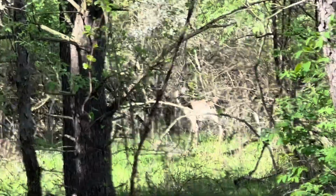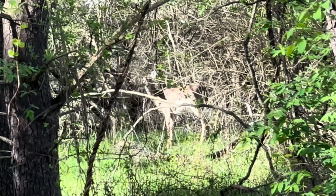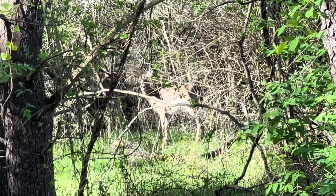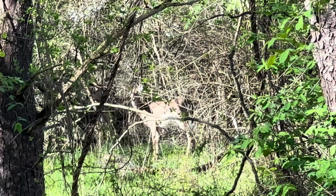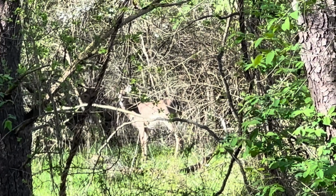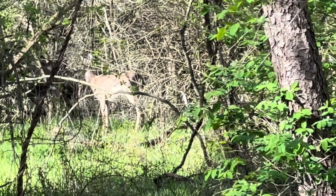Look, mama, deer. There's two of them out there. I see the other one wagging his tail in the brush. How about that? We got to see some deer. Hi, pretty baby. She's just looking at us. So sweet. All right.